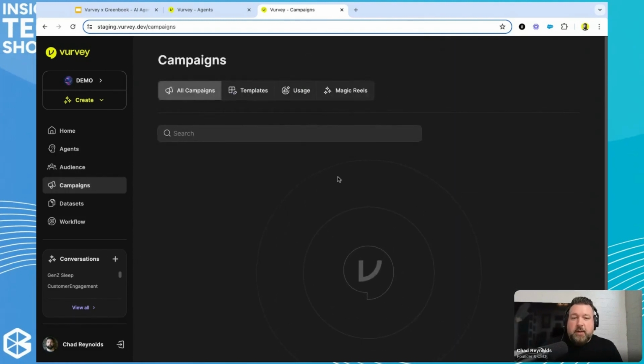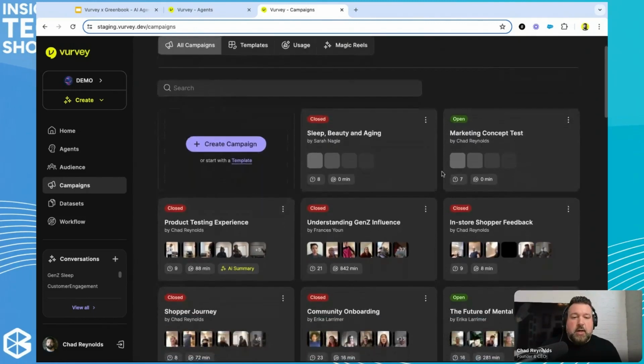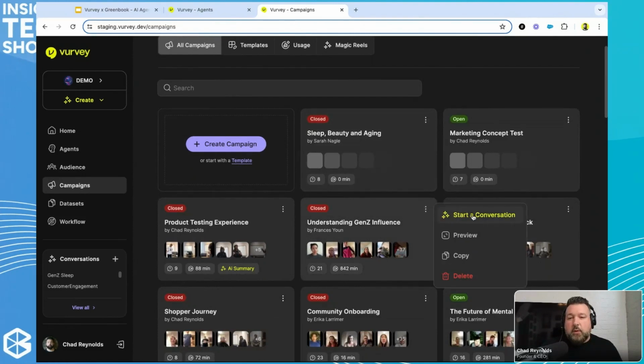Campaigns, which I covered in the beginning, but I just want to give you a visual reference so you can see what these look like. You're running video surveys to collect early stage research ideas, test concepts and things like that. And the really big thing here, beyond just giving you a summary of certain insights, is giving you a way where you can actually start a conversation with all of the data that you collected.